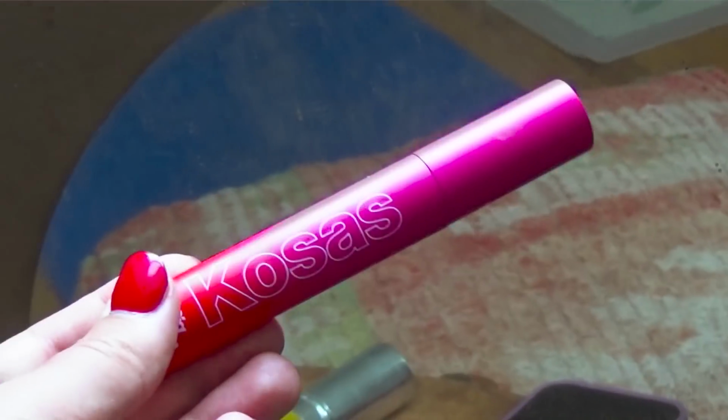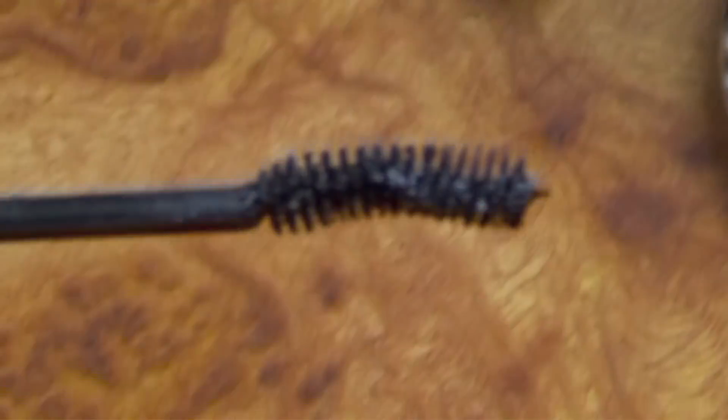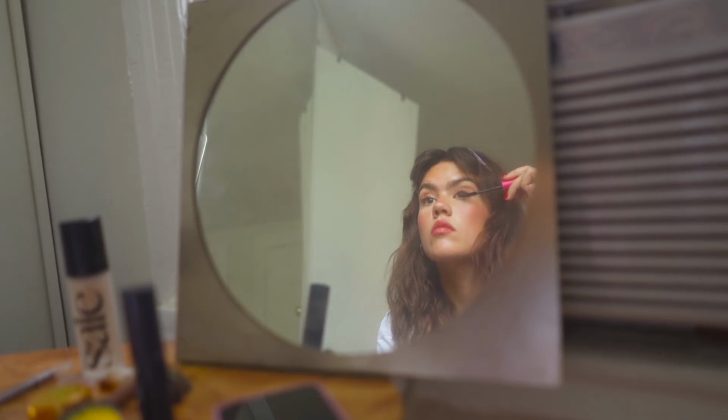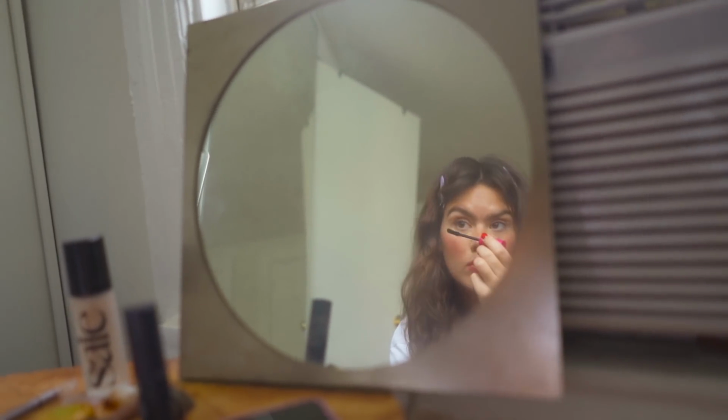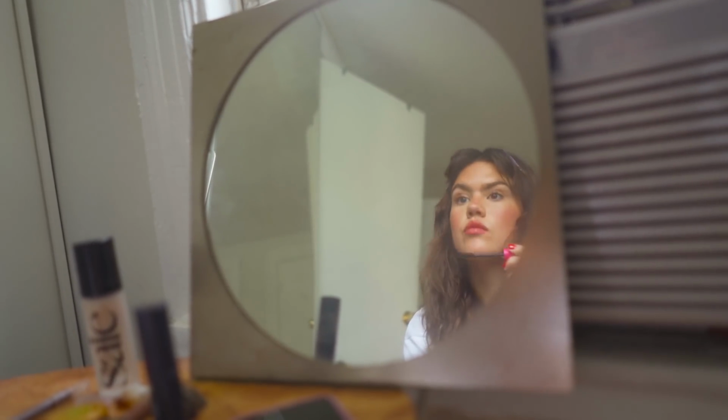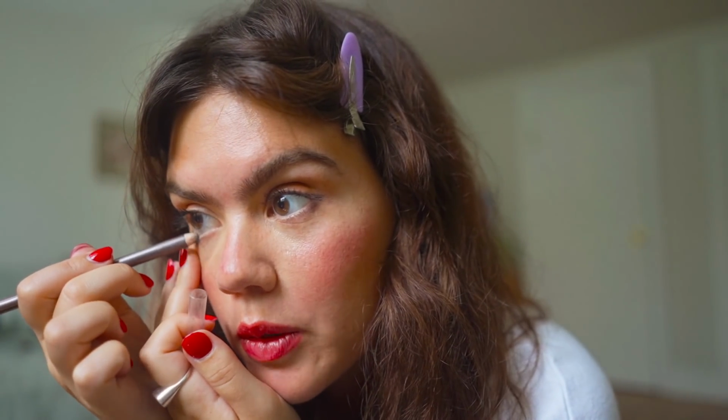To finish it off, I lost my eyelash curler. I cannot find it anywhere, so I would usually curl my eyelashes, and right now I'm also trying out the Kosas mascara. Okay, and also sometimes I've been doing pencil liner. I like pencil liner so much better than liquid eyeliner, because I like that look of a little bit of leftover mascara or leftover eye product from the night before, the day before.